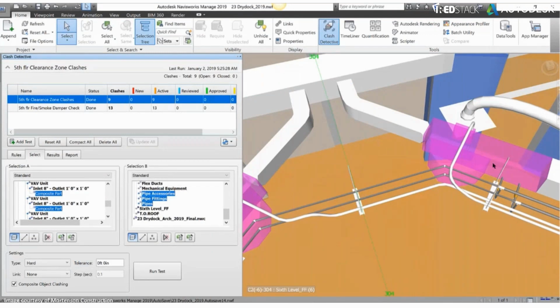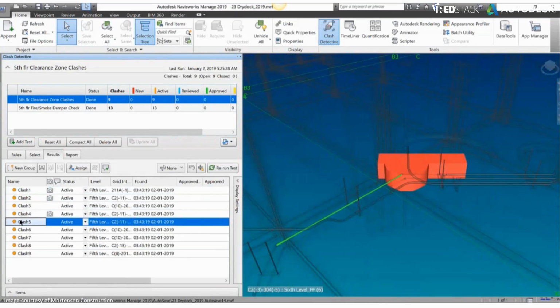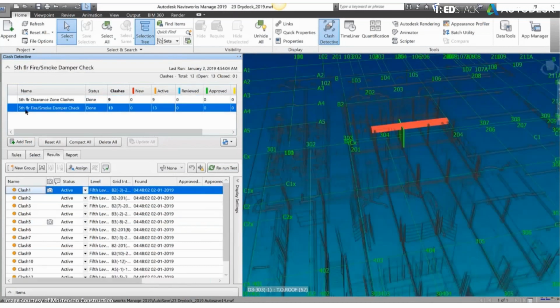Just having it running on a second screen and loading models whenever you need to, and then finding those clashes before, like I said, anything happens out on site. And you can see that clash 5 looks like there's a bit of a pipe clashing with possibly some cable tray or ducting in there. So again, we can determine in the office what we want to do with that before anything is going to happen out on site as well.